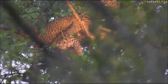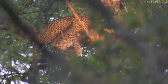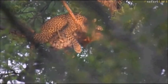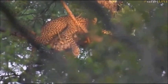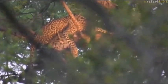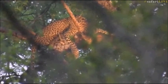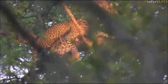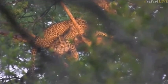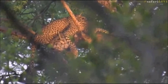Now, I can't really see what is under her, and I'm wondering if it is actually a kill or if it's just a knot on that tree. Vildy, what do you think? Maybe just a knot on the tree? Maybe I was overexcited by the idea of a kill. Maybe I'm just overexcited by the fact that we have a leopard. Yay! I can't even deal. Yeah, viewers, I'm mimicking and appreciating and also saying I agree with you fully.